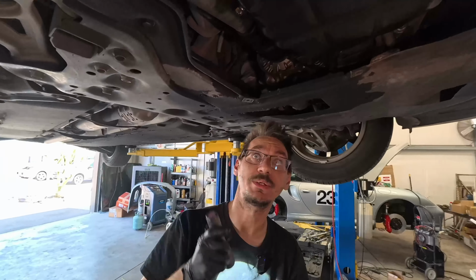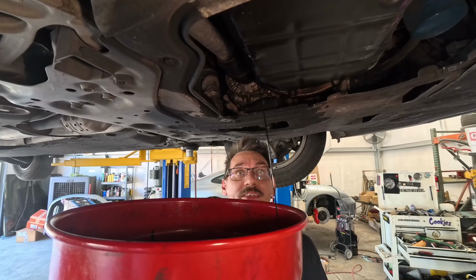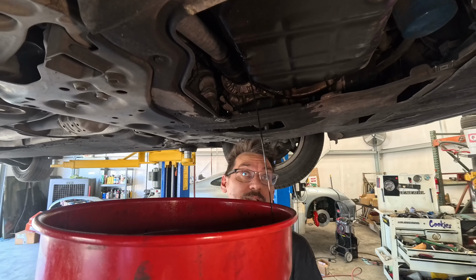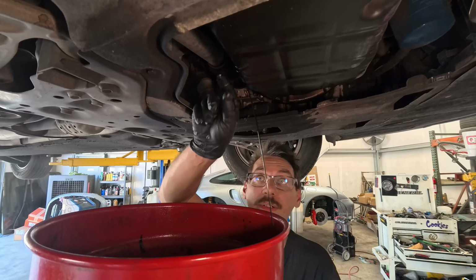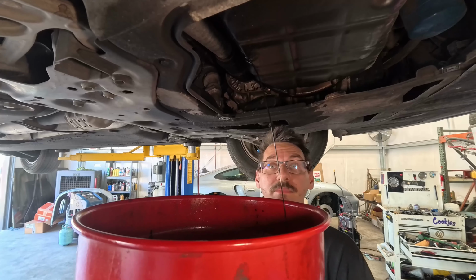So we're gonna just see how much oil comes out of this because I'm really curious. Well, this is about all that came out. We had a technical difficulty and we didn't get the drop, but there was no stream. It just came out. Let's put it back in.